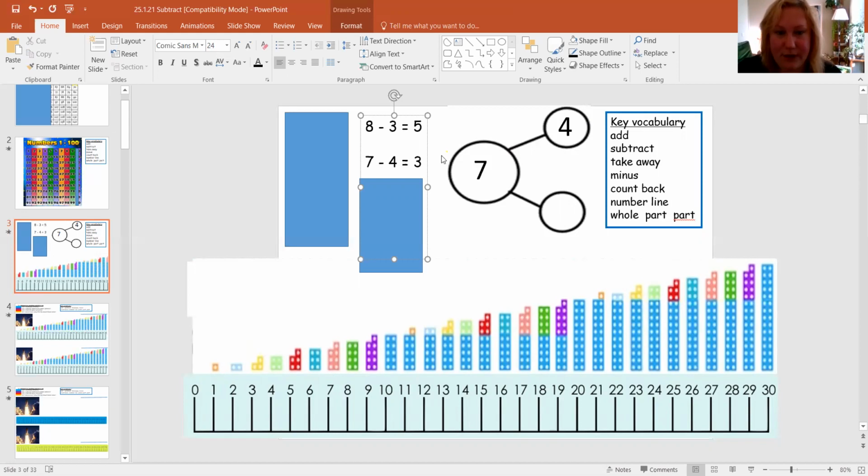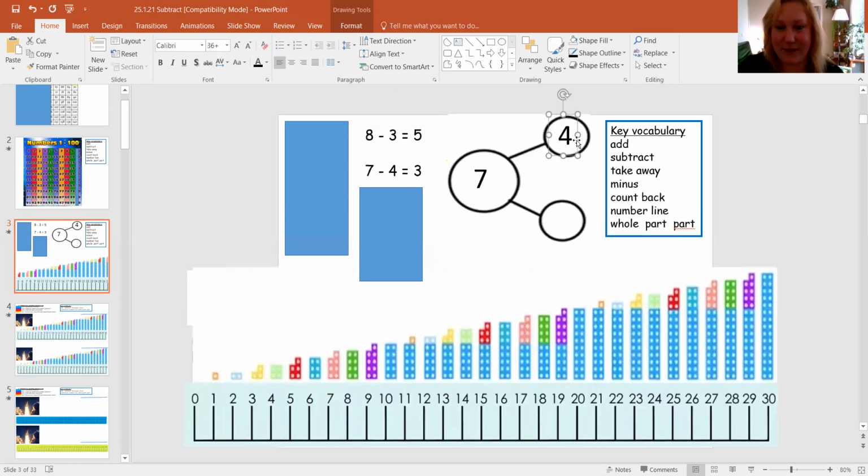So 7 take away 4 equals 3. I know that. My whole was 7. 7. 4. And 3. Because that's what the answer was.